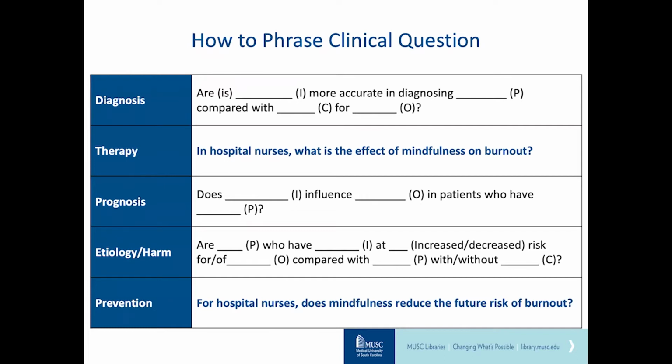Knowing the type of question that you have will help you phrase your clinical question in a standardized way. So I'm going to go over these types of questions, and then we can talk about what we ended up with for our scenario. A diagnosis question would address how to select and interpret diagnostic tests in order to confirm or exclude a diagnosis, and takes into consideration sensitivity and specificity of diagnostic tests. A therapy question would address how to select a treatment that does more good than harm, and attempts to answer the questions, does the treatment work, and how effective is that intervention? A prognosis question would estimate the patient's likely clinical course over time and anticipate likely complications of disease.